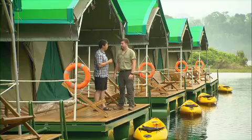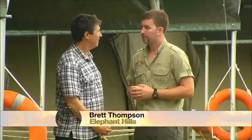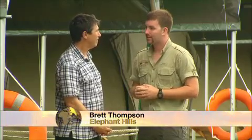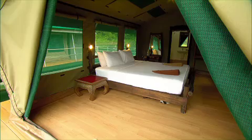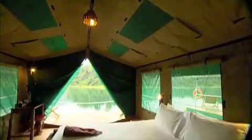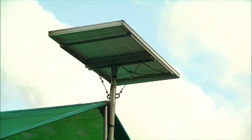Brett, what makes Elephant Hills Rainforest Camp so unique? Well, Elephant Hills Rainforest Camp is one of the only luxury floating tented camps in the world. We have 10 tents here. Each room has its own queen-size bed, has an ensuite bathroom with hot and cold running water, and every room has power supplied by a solar cell.